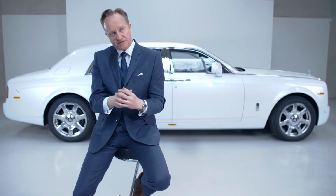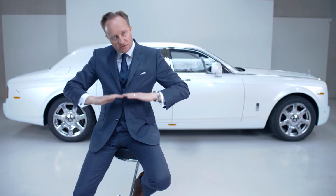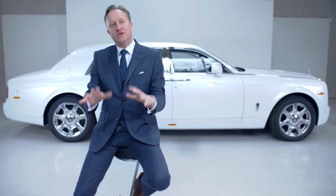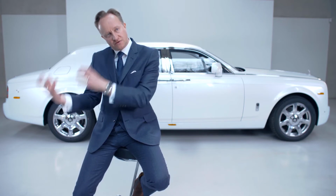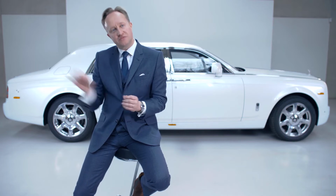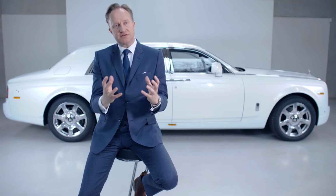The upholstery on the seats, the headliner, the lovely pearl inlays in the doors, and the way that we've approached the carpet area as well, we think is a nice sort of pure contemporary interpretation of those values and of those heritage touch points. The key part of Serenity is the silk interior.